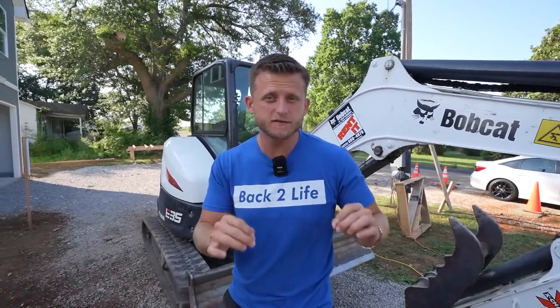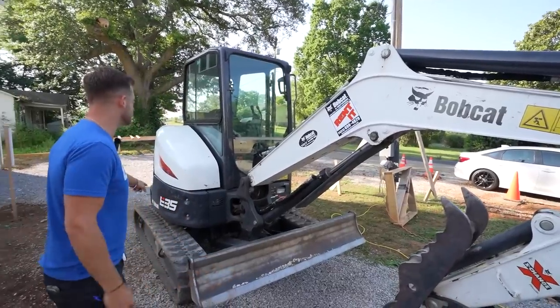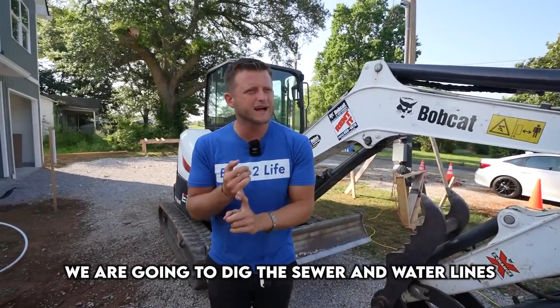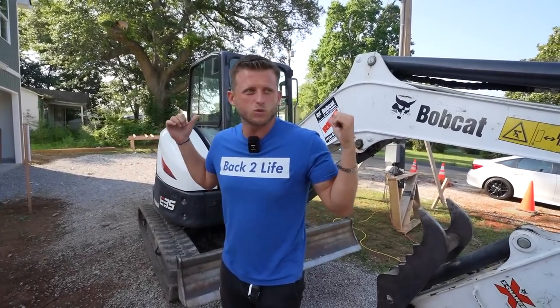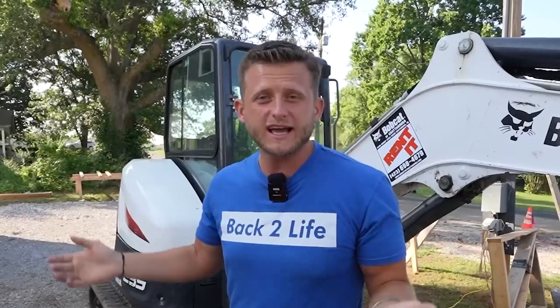Alrighty, also, as the trim guys are inside knocking out a ton of stuff, I'm out here, just ran off to Bobcat. They've got me another mini excavator. We got the E35 right here. What we're gonna do with this, and we got the 2-foot bucket, we're gonna dig the sewer lines, the water lines. Might have to wait off on the water, because once they hook that up, there's no way of getting water, which we will need for painters and stuff like that. So we'll at least try to get these sewer dug out, the sewer tap.